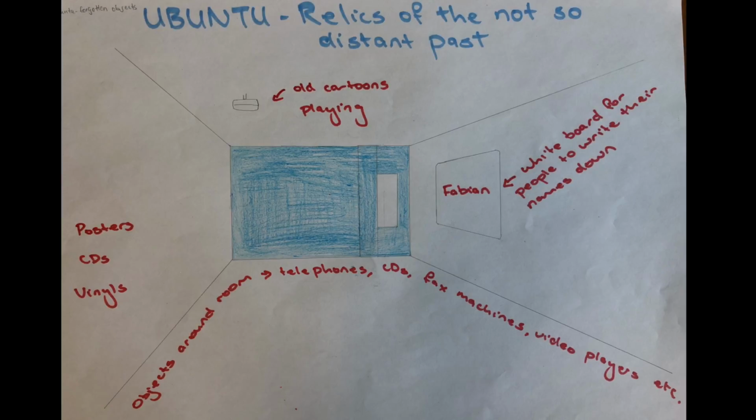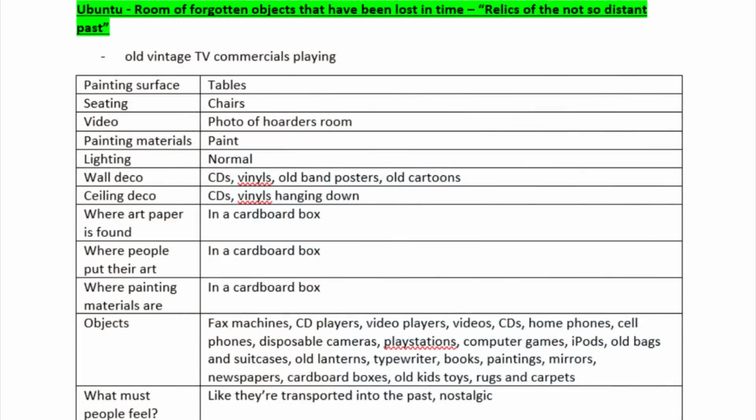Relics of the Not So Distant Past was inspired by all of the forgotten household objects that we know and used to love. Through researching images of hoarders' homes and vintage second-hand stores, we decided to represent the space as a rundown vintage thrift shop. The room will be set up with cardboard boxes, old mannequins, and old light features. Each object will have a tag on it with a price to add to the shopping experience.